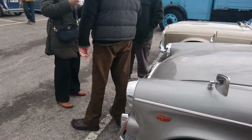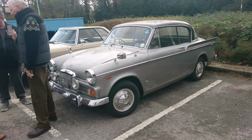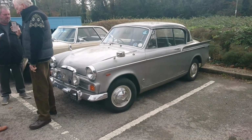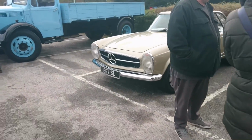Actually, one of those is on the list for you to drive at some point because the Great British Car Journey have got one of those. It's a little bit earlier than this one. Obviously based on the Audax Hillman Minx. That's rather nice. Local plate actually, it's a Southampton plate, CR.